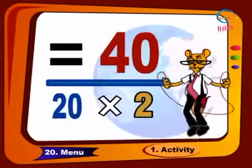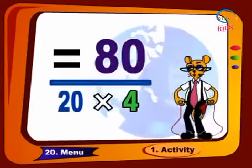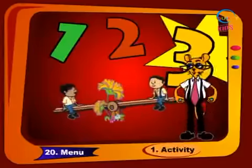Twenty-four's, we will complete the remaining table.